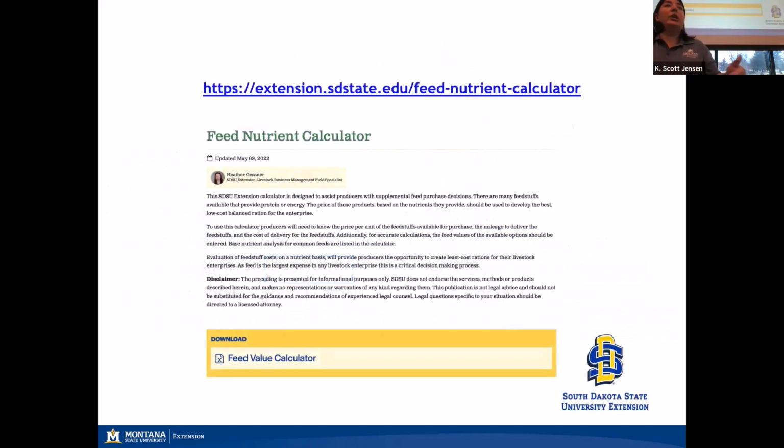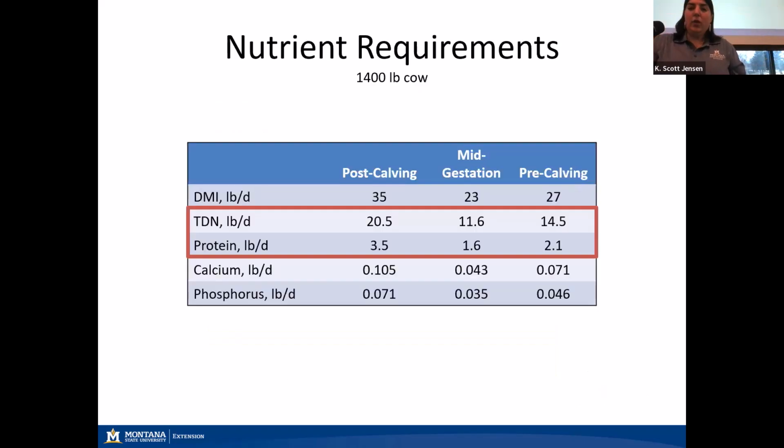This is also a really good calculator out of South Dakota State, where it does everything for you. You don't have to hand math it all out. It's a spreadsheet. I saw a few people writing everything down, taking pictures. The presentation's on here. If you want these slides, just let me know. I'd be happy to send them out to you. But it's just a spreadsheet. You download it, you enter in your feed ingredients, the price, and your nutrient analysis. And it's really good. It's just something good to keep on hand for calculating those feed prices a lot faster.